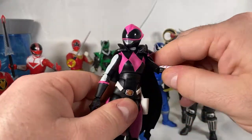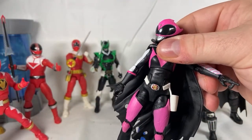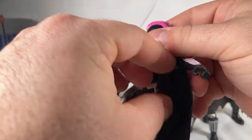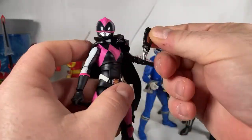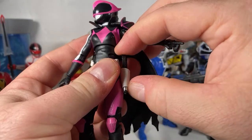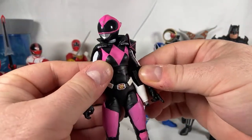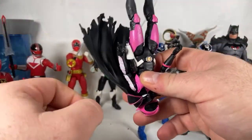But she comes with a plethora of things, though. Regardless, she comes with a dagger. Oops. A sheathed dagger gun. There we go. And it does fit in there, and it doesn't fall out or anything like that, so that's pretty cool.